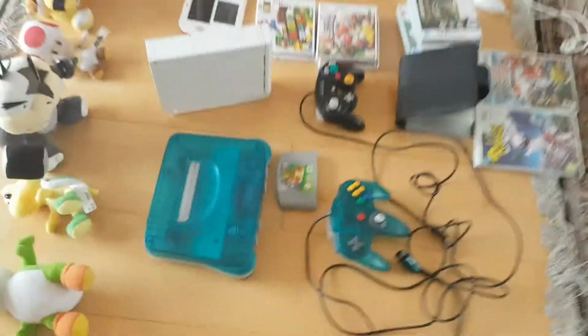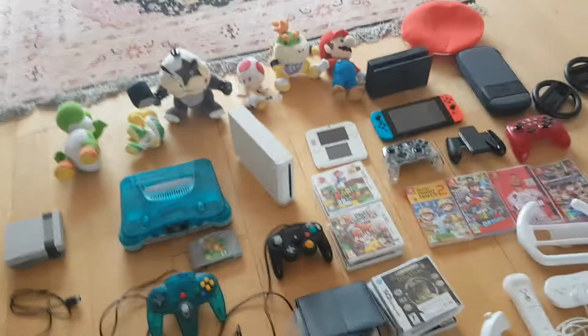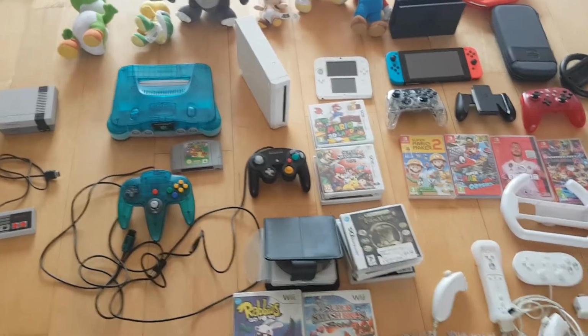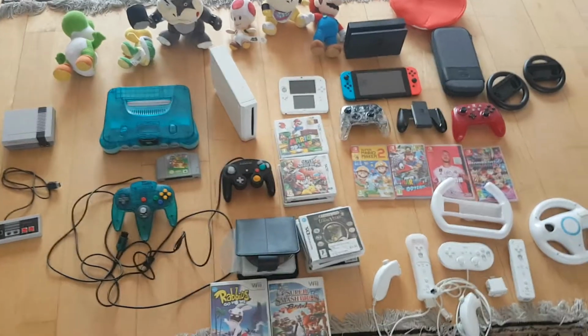So yeah, that pretty much sums everything Nintendo I have up. Oh, I forgot to mention, I have a Wii balance board as well, but again, it's in the attic. So yeah, that pretty much sums up everything Nintendo related that I have.